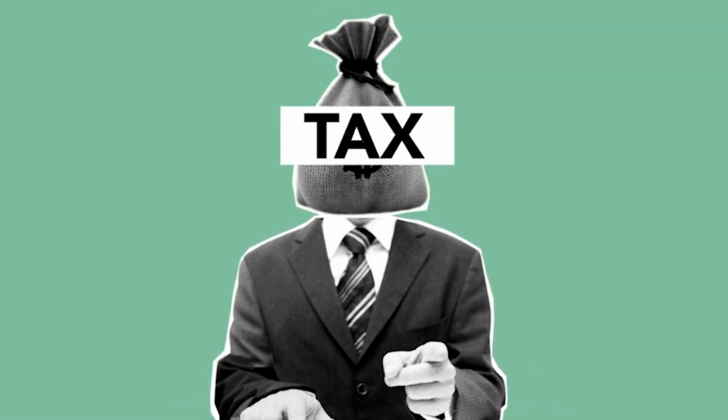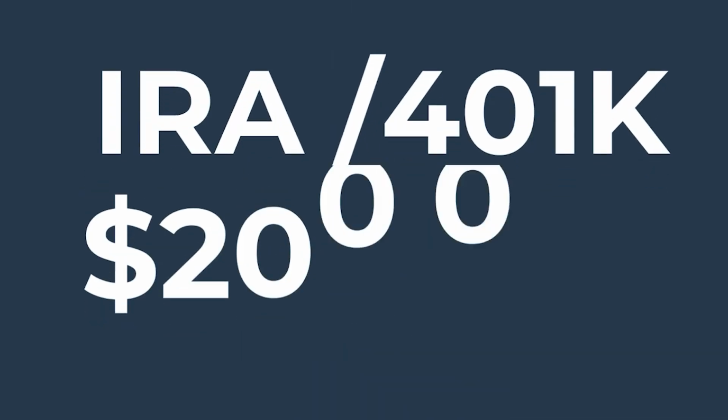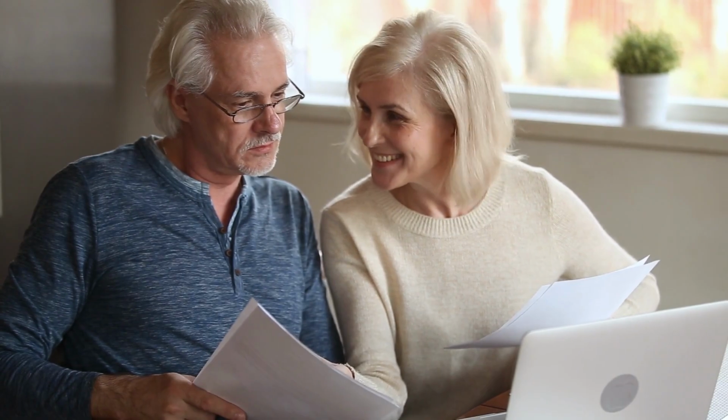But why would you want to pay those taxes to get it into the Roth? Well, it's about taxes. So let's give you an example. Let's say you have $200,000 in an IRA or 401k, and in 25 years, it could grow to $1.5 million, say when you retire. Then you start withdrawing money from that to live on. I don't know, maybe $75,000 a year. What's going to happen, all of that is taxable to you. And each and every year you make those distributions, again, all taxed to you.